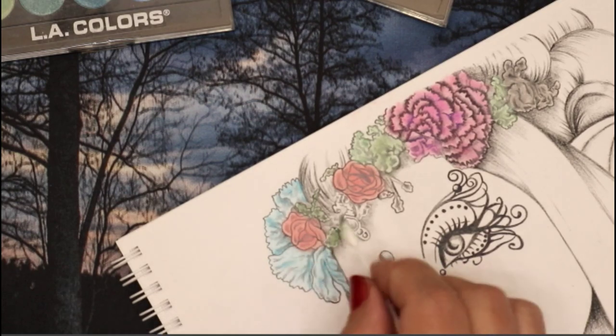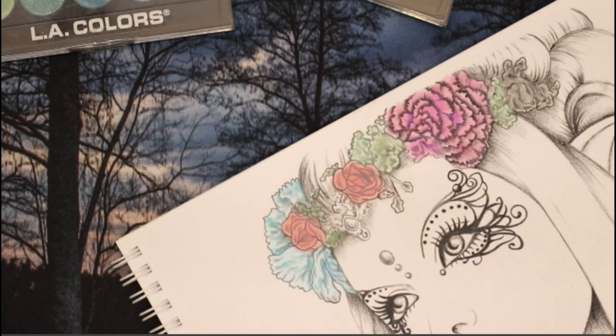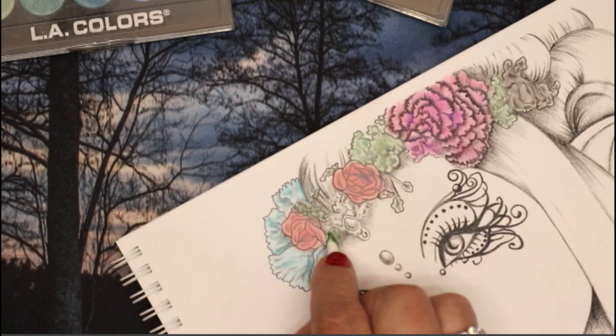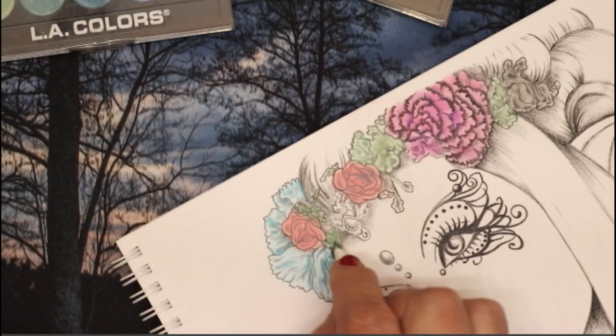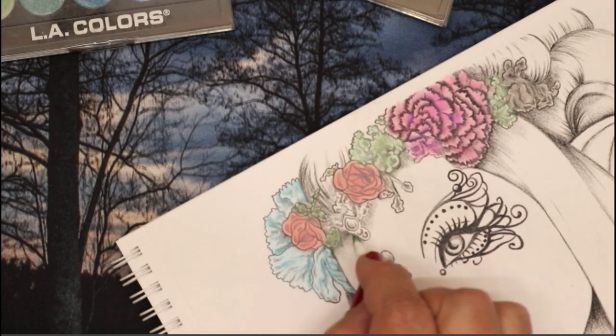If y'all want to go check out Xander's video, it is at Becky's Color Escape. And just look down her videos and you'll see Xander's video. And he colored her a picture from Miss Sharon. And it's the cutest little thing.